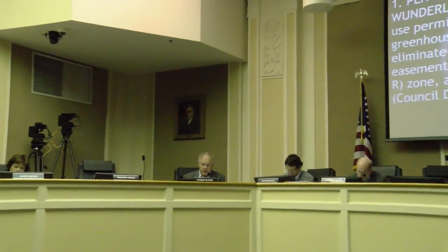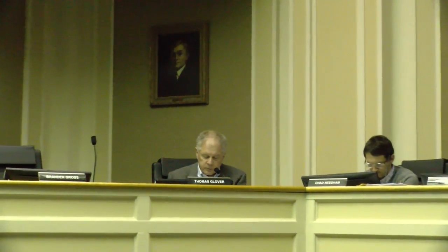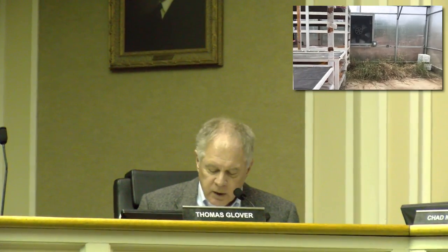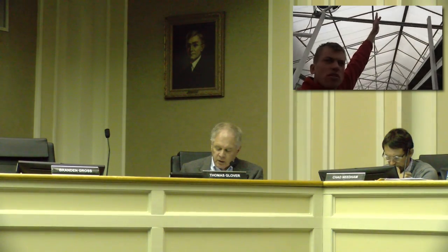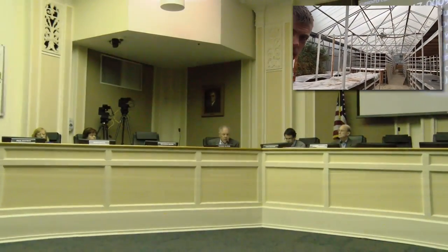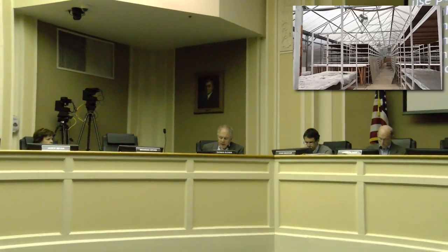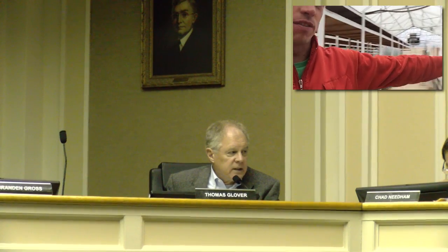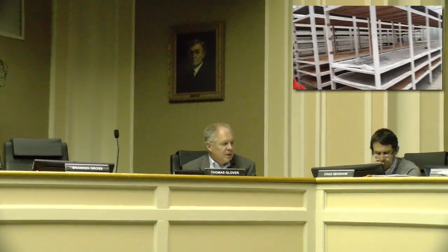The condition that you're provided by to screen this property from the neighbors, combined with the other conditions that the staff has proposed, which are probably about twice as many as we impose on any other application for conditional use, are probably sufficient to make this property into a usable piece of property. I don't know what the outcome of this application is going to be, but my inclination myself is to vote in favor of it. That being said, I'll entertain your comments or a motion from the board.